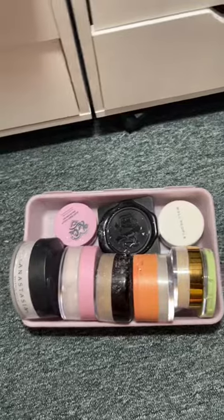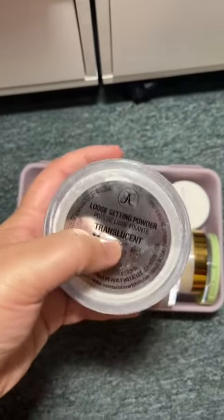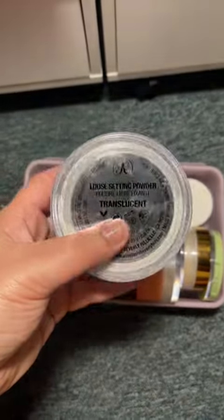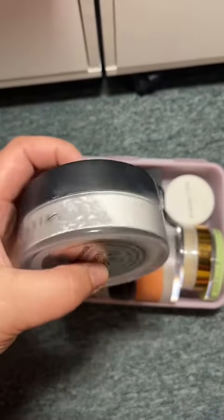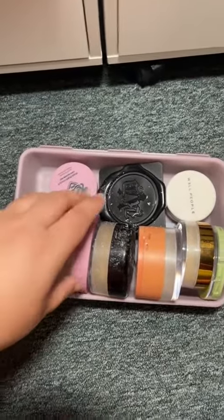Hello, this is part two of cleaning out my makeup drawers, and we are on to powders and sprays. These are my powders. So this one I did not like. It's translucent, but it left white on my skin, and it was really bad. So I'm gonna give this to a friend because it's still full.